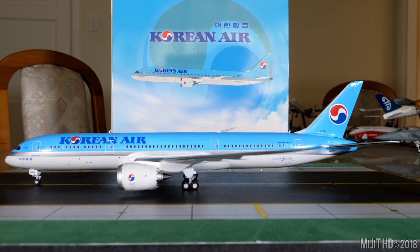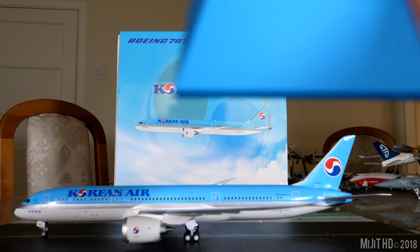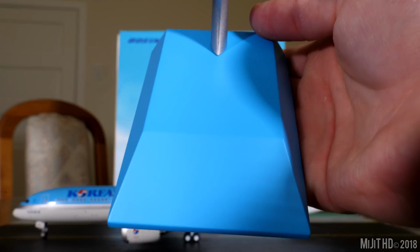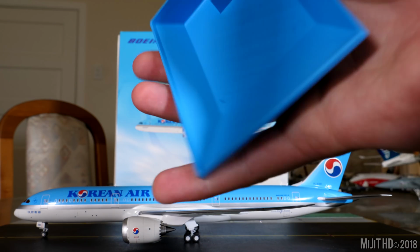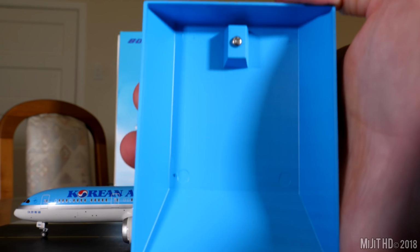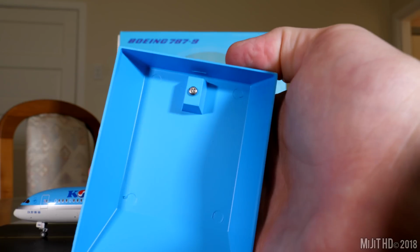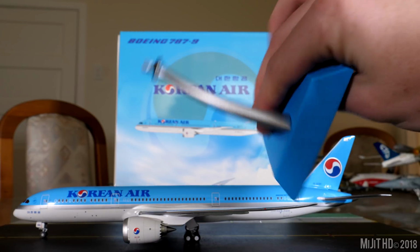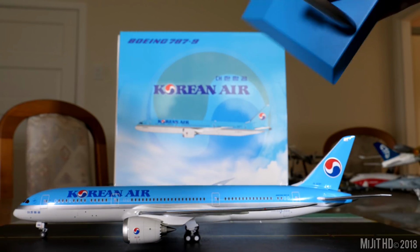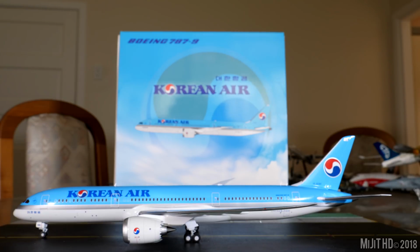And now onto the stand. Nice blue stand. Unfortunately, no writing. Some of them do have writing, but I wish they all did. That's where this piece screws in. And padding on top of the stand so you don't scratch the model underneath.